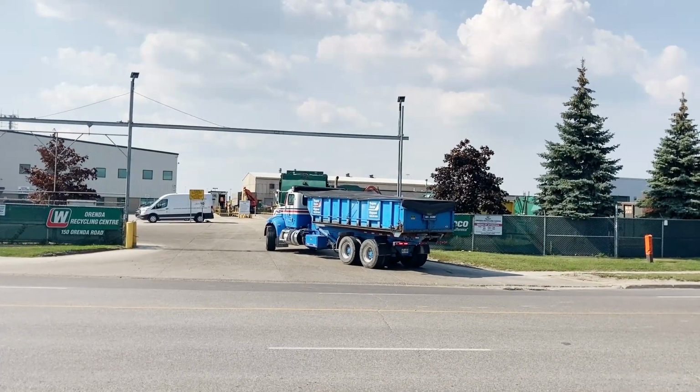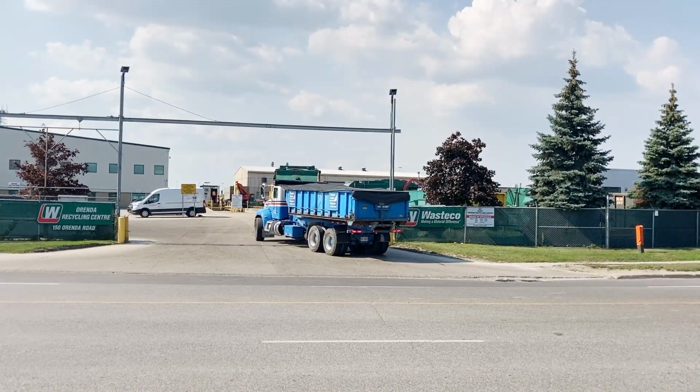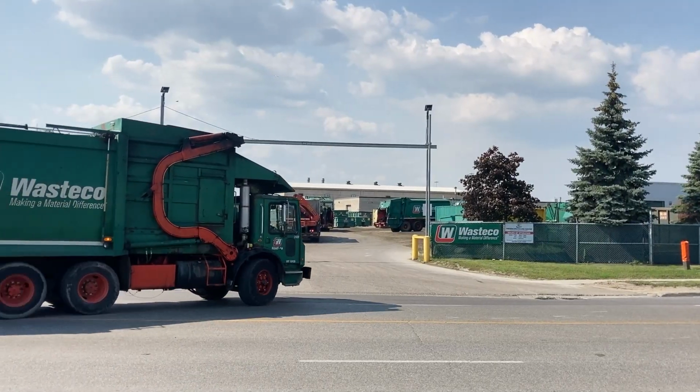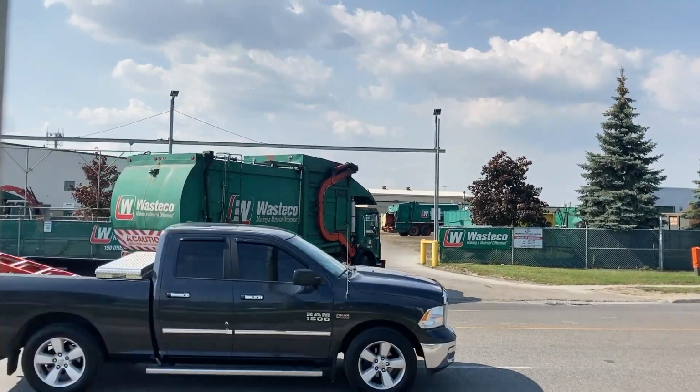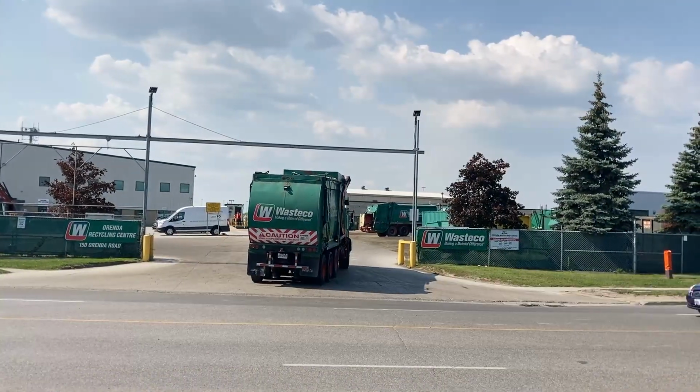Recycling reduces the ongoing need to find new materials and ends up reducing energy use and air pollution. There are many types of materials that can be recycled, and these include paper, cardboard, plastics, rubbers, glass, textiles, different types of metals, electronics and batteries.